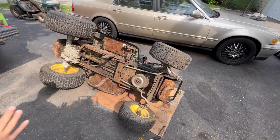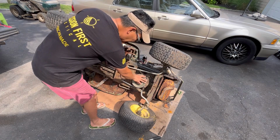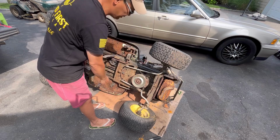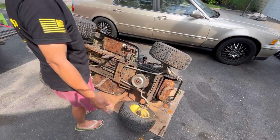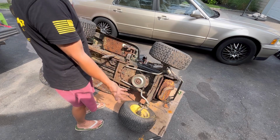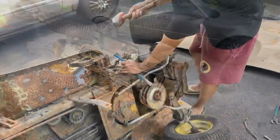I have got so much to do that I'm completely overwhelmed. I took the 5/8 bolt out of here, but the electric PTO still won't come out. And so I have it on the side like this. I'm too tired to continue. I don't know how long it's going to take me to take that clutch off. I can't get the engine off if the clutch is on like that.